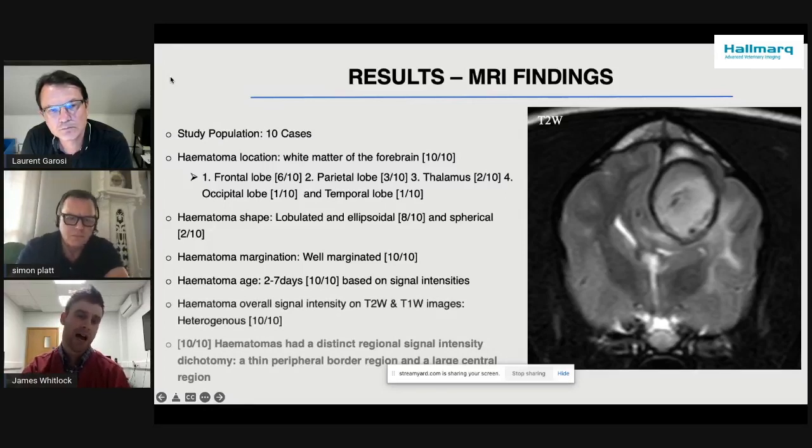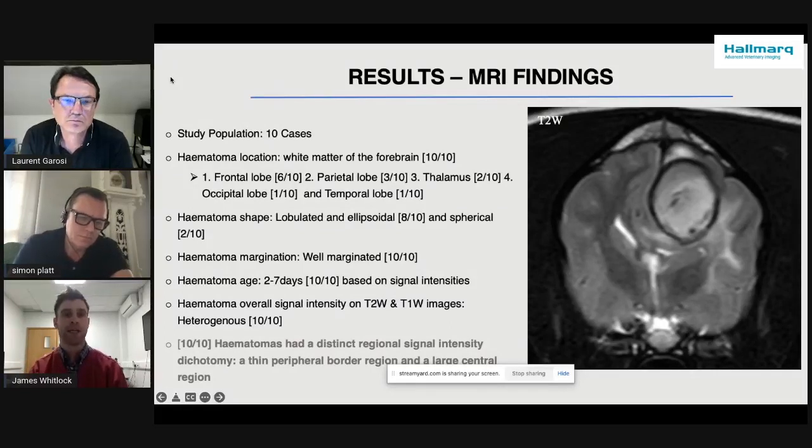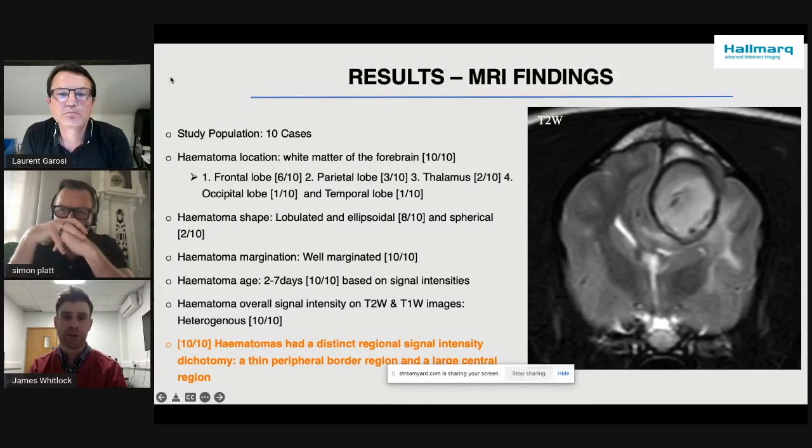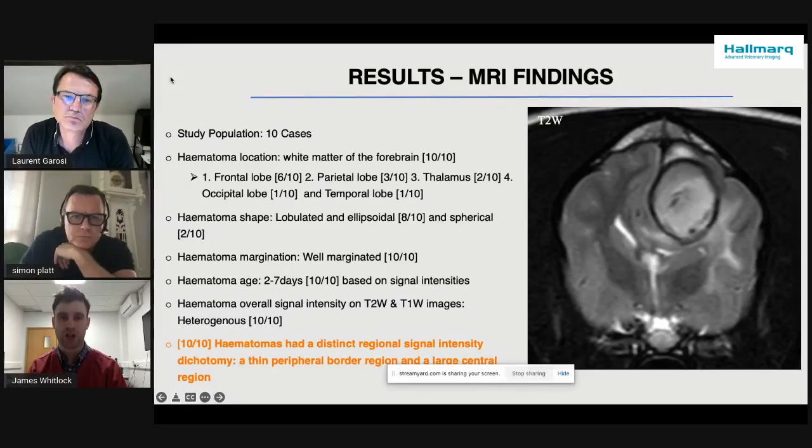And then when we consider the lesions based on their overall signal intensity on T2-weighted and T1-weighted images, they were all considered heterogeneous in nature. However, there was a clear pattern with all 10 hematoma lesions. They had this dual region, dichotomous appearance: a thin peripheral rim region and then a larger central region. Again, this is nicely displayed in the lesion on the right.